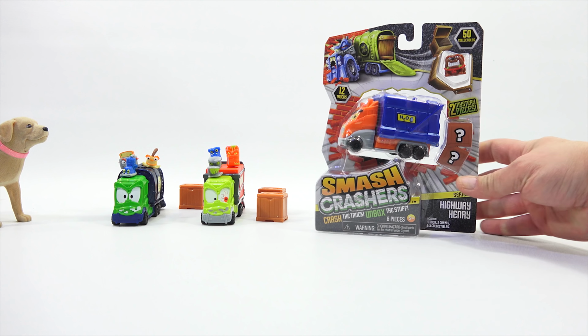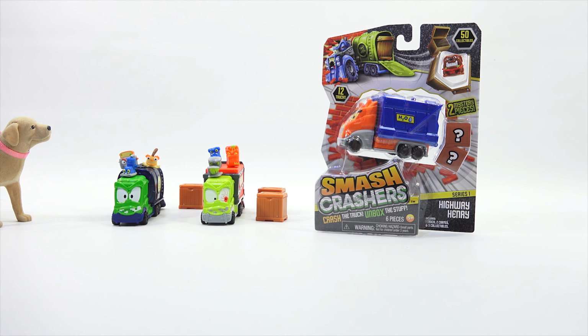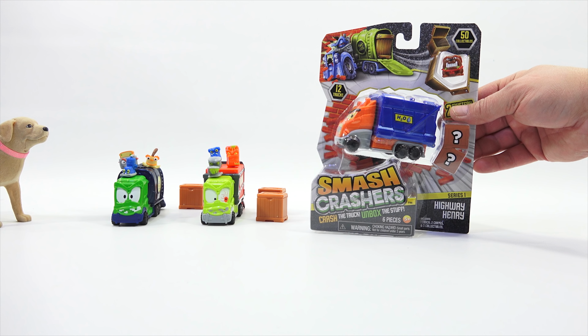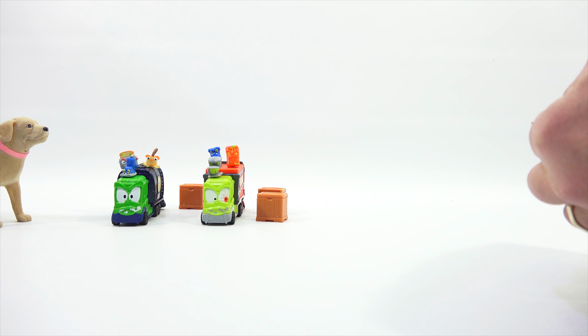Highway Henry. Let's read about Highway Henry. Highway Henry has been running these streets since he shed his training wheels. He knows the road backwards and forward, and surely isn't afraid to let you know he's coming. We suggest driving with earplugs when he's around. Beep, beep, beep. 12 trucks. We have 4 of them. That was very nice of them to send me 4.